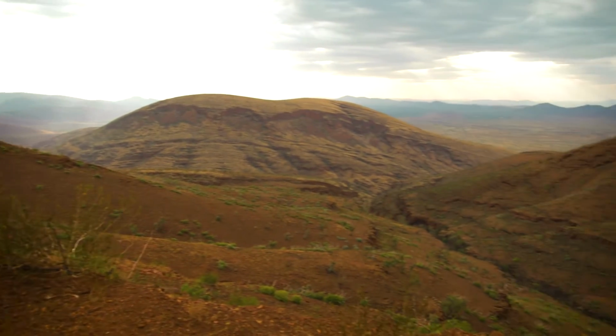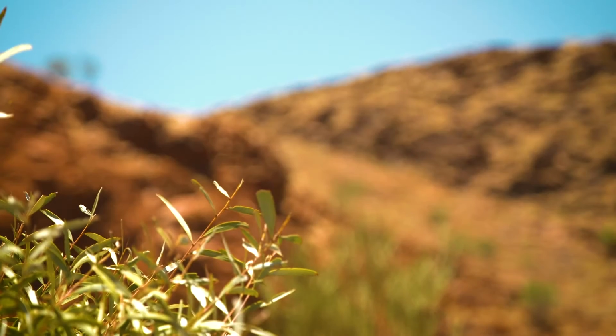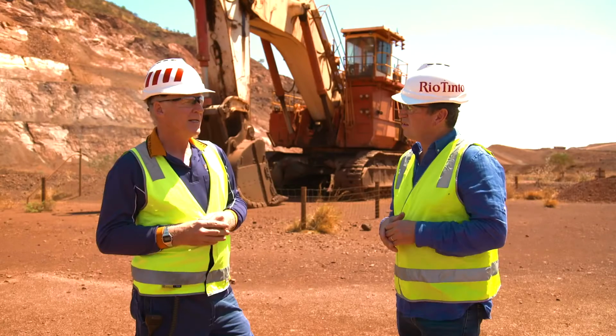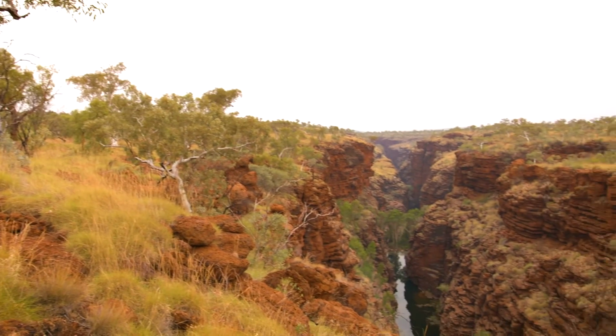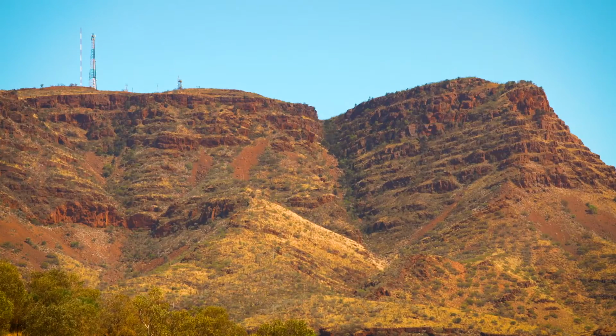Then about 2.5 billion years ago, horizontal compression from when those continents collided forced the sea floor up to become dry land. So if you've been out to Karijini, that gorge system was formed as a result of erosion. As the sea floor rocks hardened and cracked, millions of years later, we now have the Karijini gorge system.